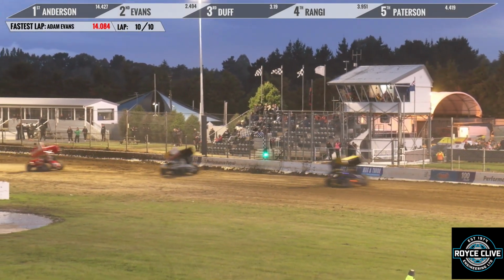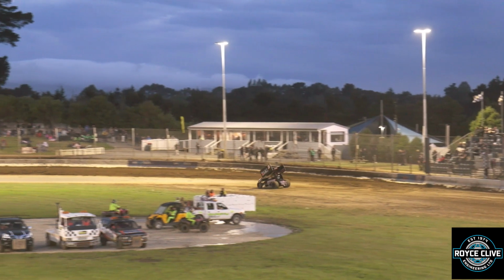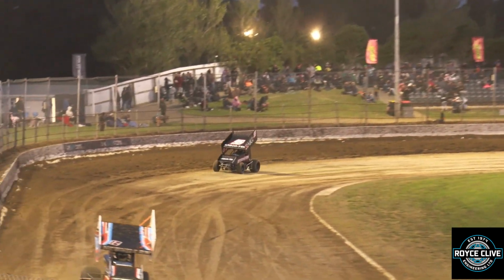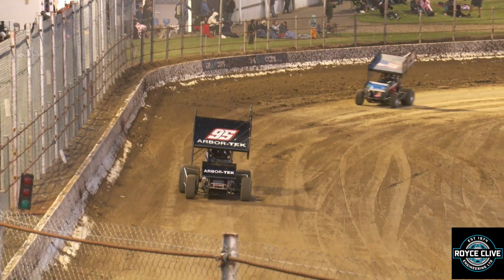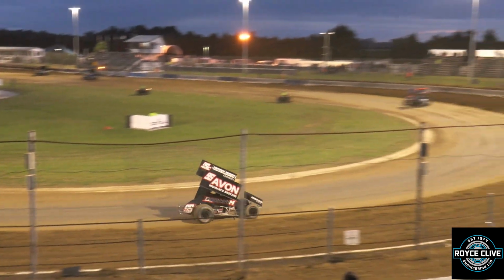Then comes Connor Rangi holding off Bailey Patterson. Steve Duff Jr. sitting in there as well, having managed to keep ahead of Oscar Harcourt from Jaden Dodge, Jacob McIntyre, and Kyle Glover and Corey McQuillan. But battles all over the place in that particular heat of the Daltons Summer Slam Series.